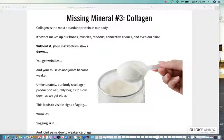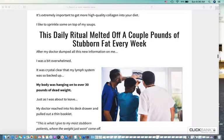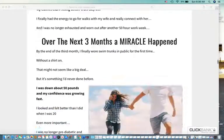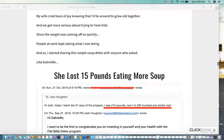Basically, what this 14-day rapid soup program is all about is it's going to give you soups and scientific explanations of why these soups will work for detoxing your body, flushing your body of excess fat, speeding up your metabolism, and boosting your lymphatic system so that you can start burning fat at a faster rate. So basically, yeah, you're going to have a lot of soup recipes designed to do exactly what I'm telling you about.